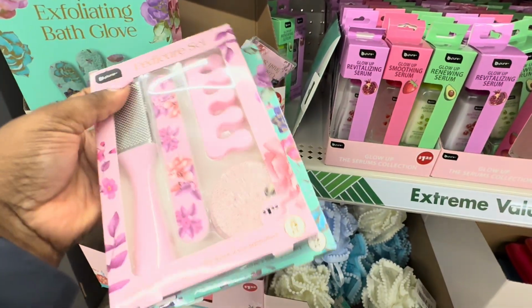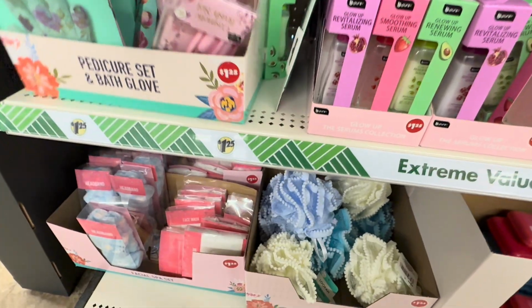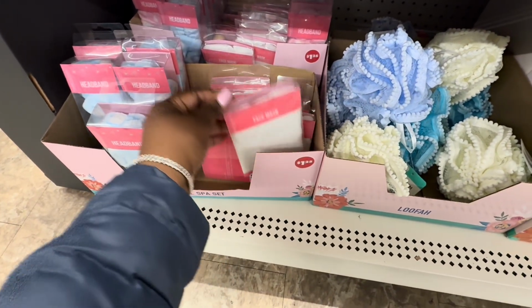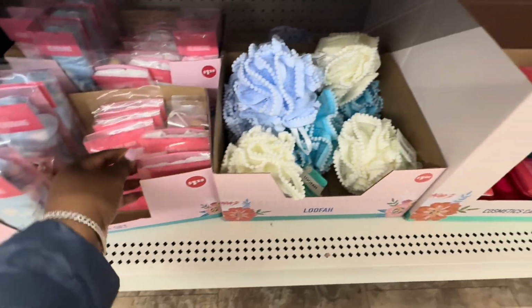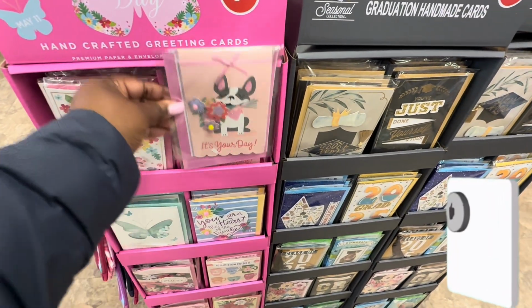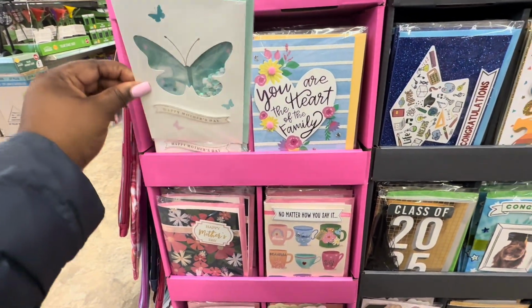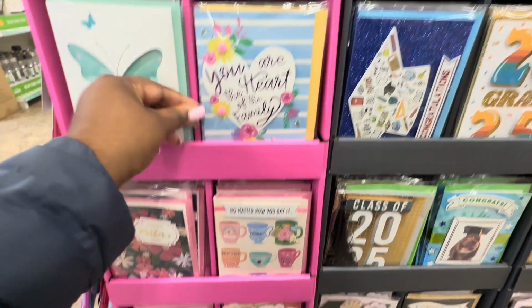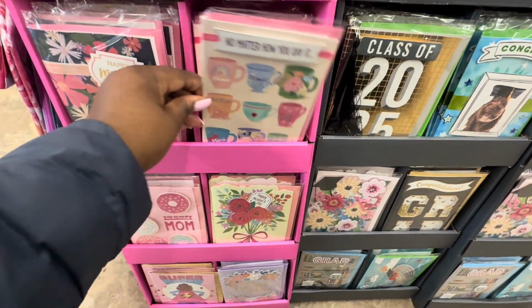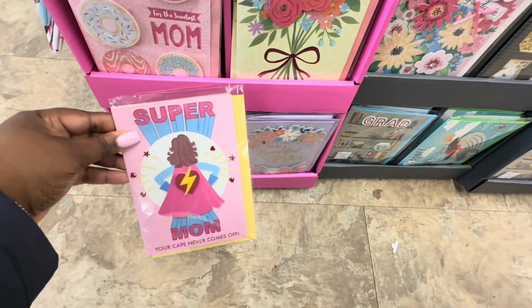The pedicure set comes in 2 different colors. And these headbands, a face mask, got these cute cards. Happy Mother's Day. It's your day. Happy Mother's Day with the butterfly. You are the heart of the family. Happy Mother's Day no matter what, no matter how you say it. For the sweetest mom. Happy Mother's Day, Super Mom.